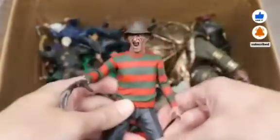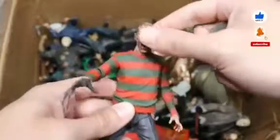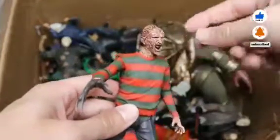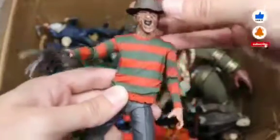Next up, guys, we have our first Freddy figure, and this is from Part 2. Really like the sculpt that's going on with this figure. I mean, look at that screaming head sculpt. Looks great. I really do enjoy this. It's definitely my favorite Freddy in the collection that we have, because I really don't like the rest of them.